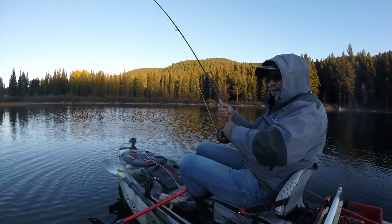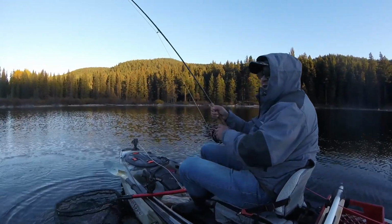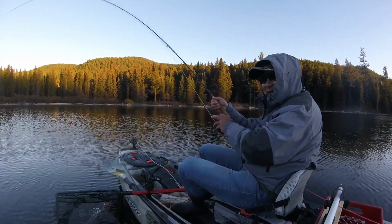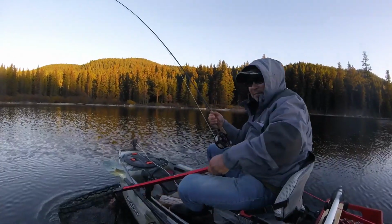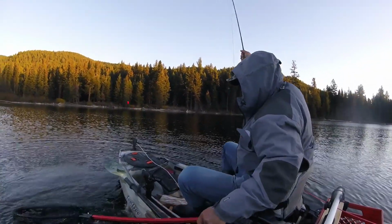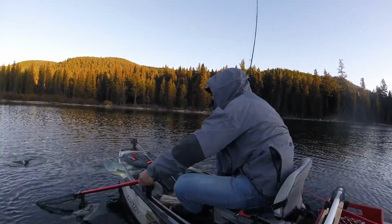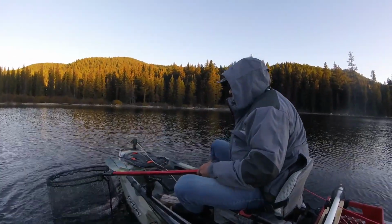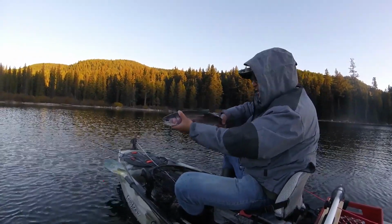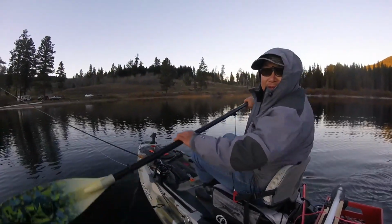Suddenly it's become, that lifted the spirits. They got inspiration and suddenly fight really, really hard. When I set the hook, it's not very active, but now it goes crazy. Beautiful fish, good for eating. Oh, it's time to go home.